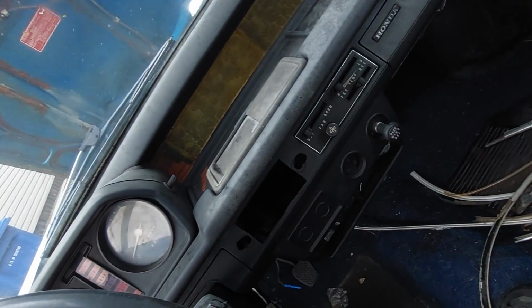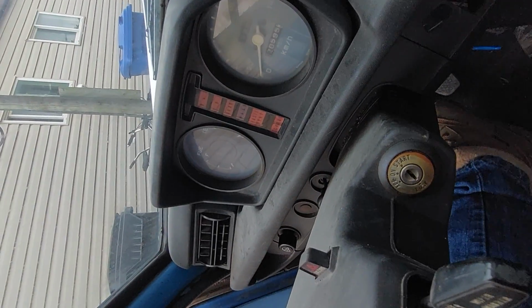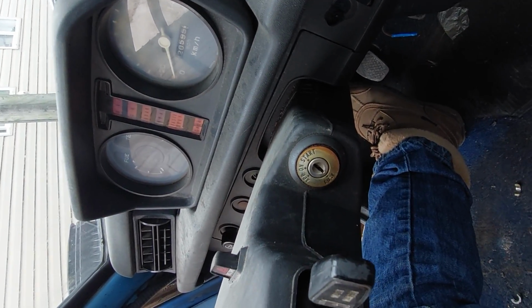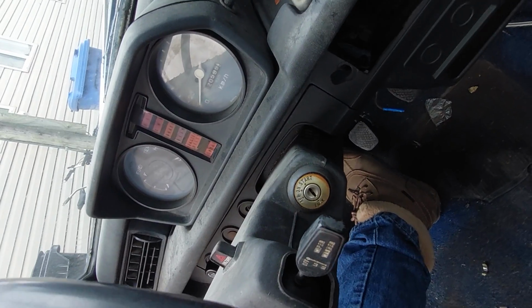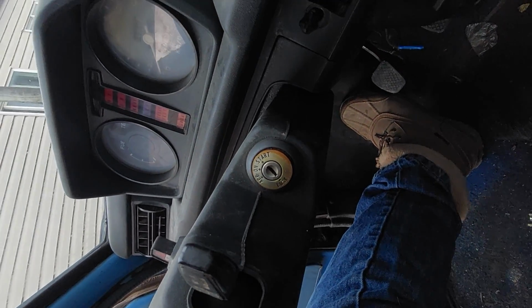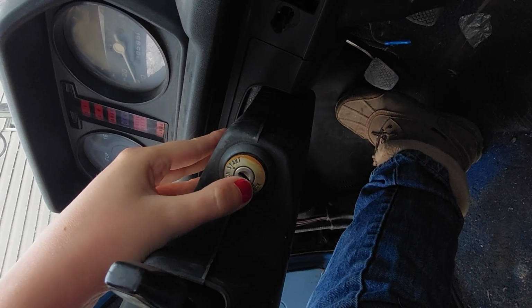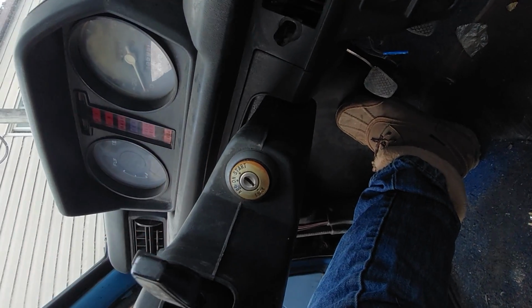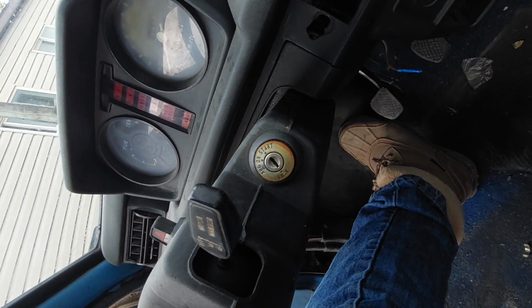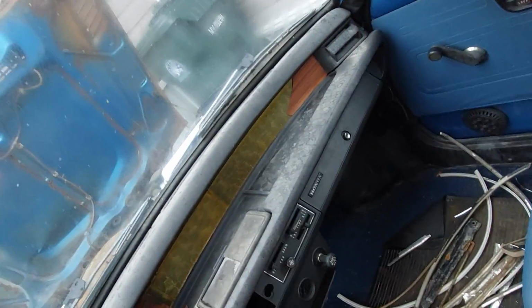It has no stereo, but I found a guy that has an original FM stereo for one of these. And because we don't have the key, although actually it's on... Okay, it's in the start position, so technically... Okay, that's weird. Interesting. That's actually in the start position, though. So that's curious. I'll have to fiddle with that a little bit. Because on these, oddly enough, getting keys made is very, very simple.